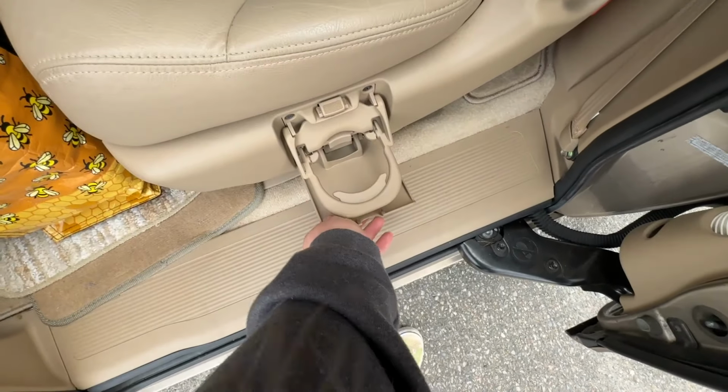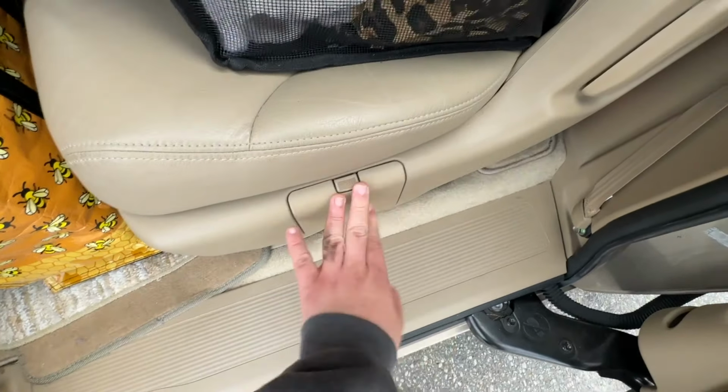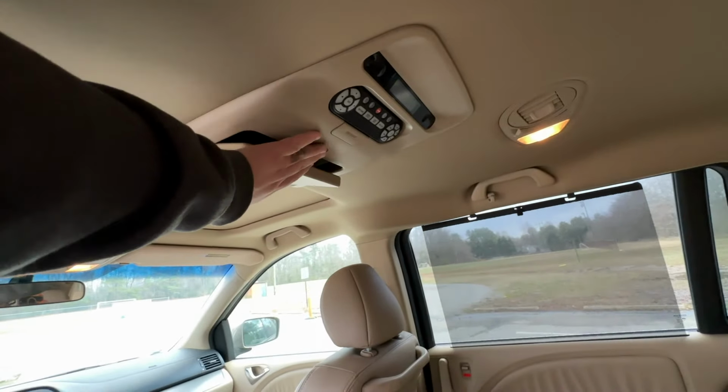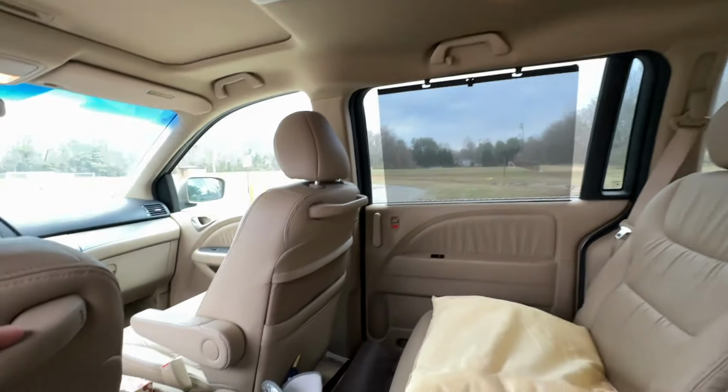Back here, cup holders as well. These always break. I mean, obviously the only reason that's still intact is no one sits back here. Does have the rear entertainment system as well, right there. And then your air vents up top, all of that.